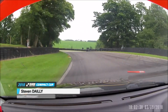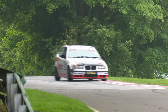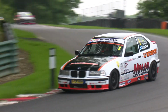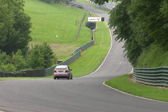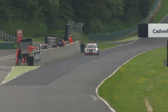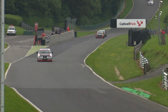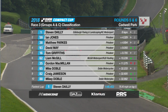So into the final couple of corners comes Stephen Daly, the final lap of racing here at Cadwell Park for the Nankang Tyres BMW Compact Cup. And Stephen Daly is going to take win number 4 of 2018. He comes out to the final corner, he sees the checkered flag, and he wins race number 3 here at Cadwell Park. Stephen Daly victorious. Second place will go to Ian Jones. He flashes the hazard lights in celebration. Confirmation of the result then.